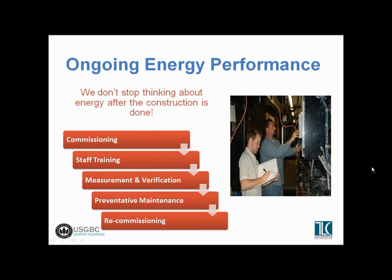People, even when they're paying their energy bills, they're not really questioning, I wonder why our energy usage went up this month. It's really the biggest thing that they can do to start identifying potential savings.